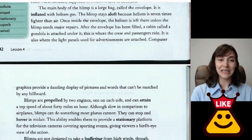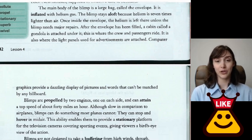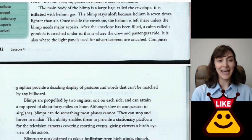The main body of a blimp is a large bag called the envelope. It is inflated with helium gas. The blimp stays aloft because helium is 7 times lighter than air. Once inside the envelope, the helium is left there unless the blimp needs major repairs. After the envelope has been filled, a cabin called a gondola is attached under it. This is where the crew and passengers ride. It is also where the light panels used for advertisements are attached. Computer graphics provide a dazzling display of pictures and words that can't be matched by any billboards.